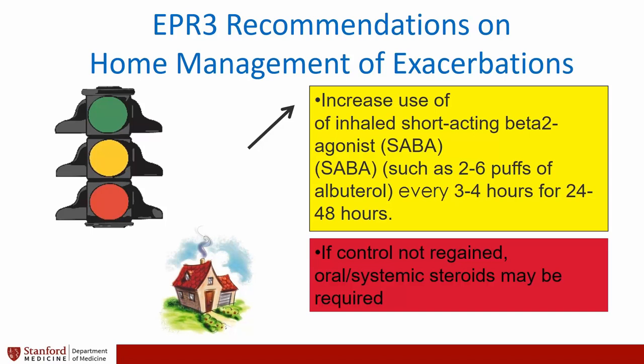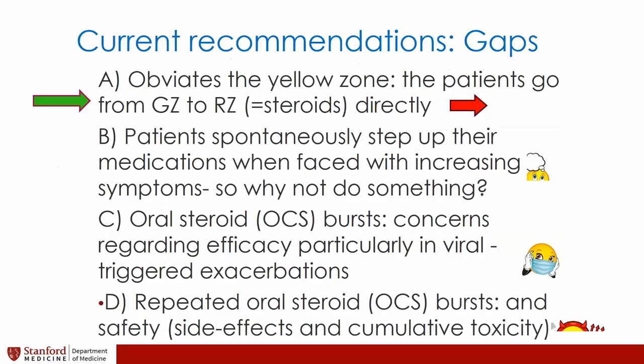Use more rescue and then take steroids, we felt, was not really the best option to give, for many reasons. One, it obviates the concept of the yellow zone. So what is the yellow zone? You go from green zone to red zone. That's really what we were saying. And as I just showed you in the Partridge study, patients spontaneously step up their medications themselves. So why should we not help them do that by giving them some sensible options?